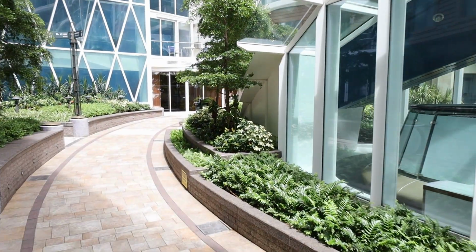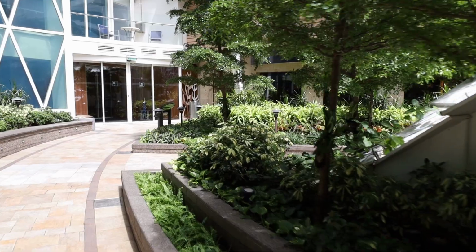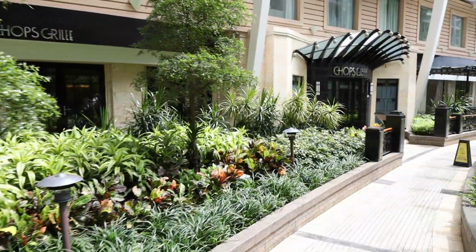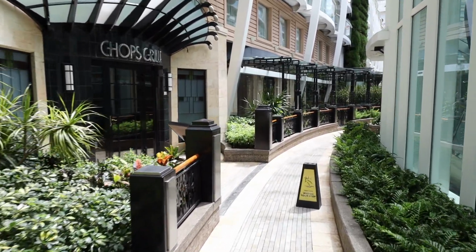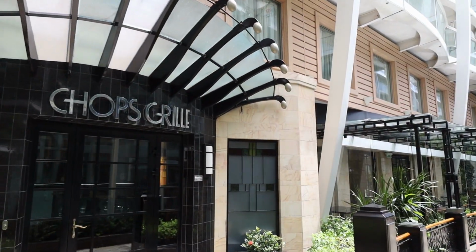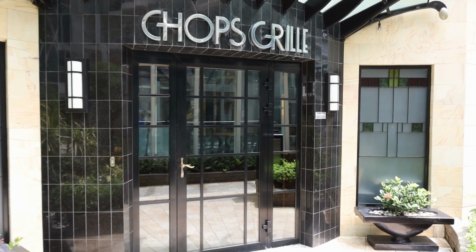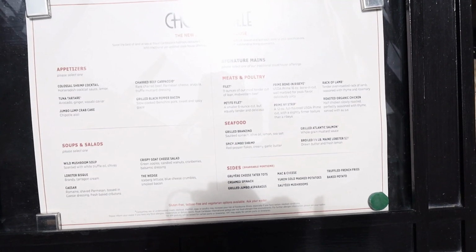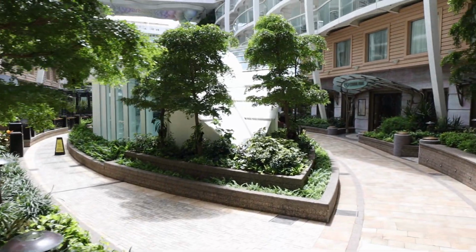And they have a lot of specialty restaurants here. I showed you Samba, Giovanni's, 150 Central Park. And then on this side, which is the last thing we'll see in Central Park area, is Chop to Grill. This is their steakhouse and it is fantastic. There is their menu for Chop to Grill. And that is everything on Deck 8 Central Park.